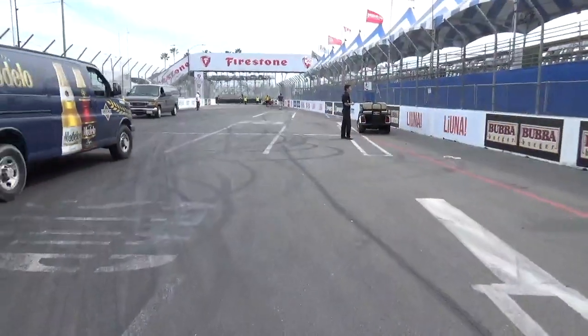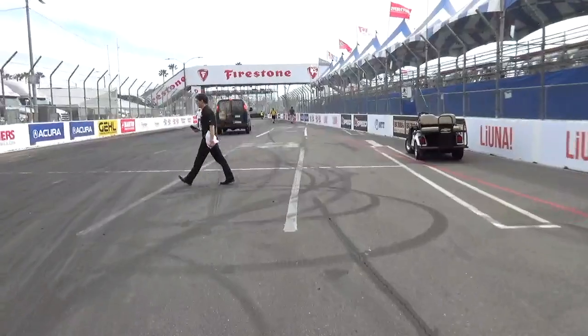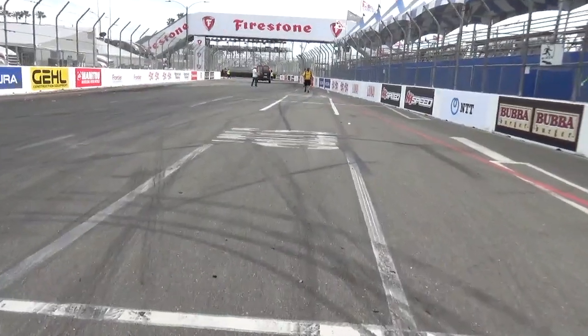The track has a really good amount of rubber on it from this area, so the car's going to have a little bit more grip provided that the rain holds out. That's another fun fact too, is that it has never rained on race day in Long Beach.